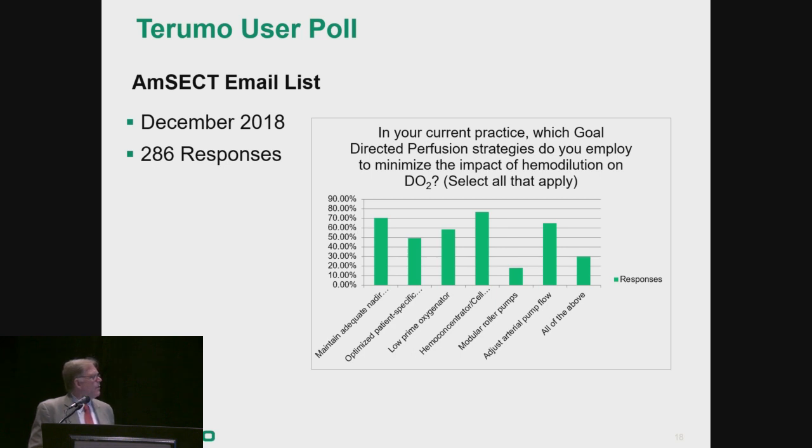Hemoconcentration use, very high, not surprising considering the use of del Nido cardioplegia and giving the patient a liter to 1,500 right off the bat. You've got to do something to get rid of that pretty quickly. Modular roller pumps. What we were looking for there was just some information on, are people doing anything specific with hardware design to try to minimize their circuits? At this point, it's not a big hitter.